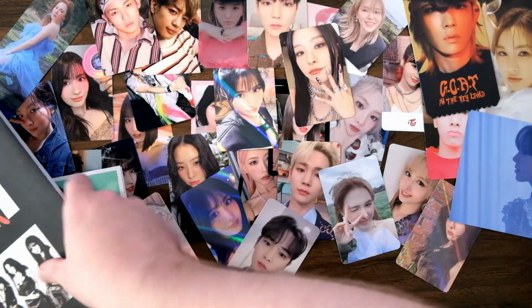All right, and then let's hope this one also has the card.